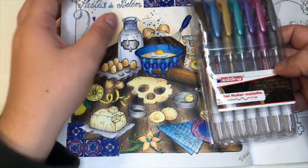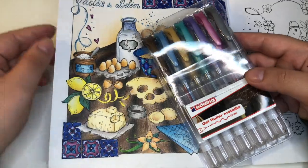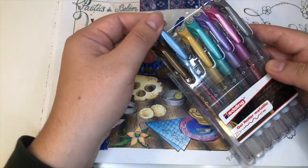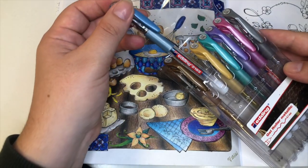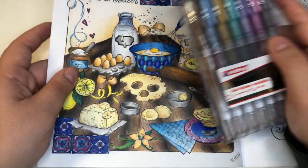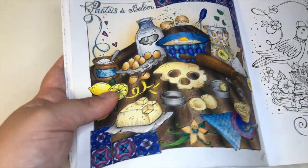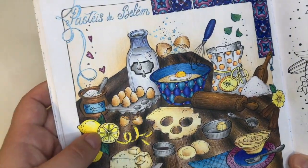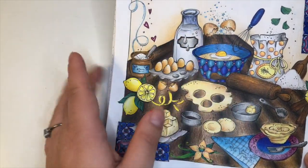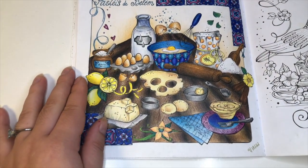These bad boys, the Edding 84, whatever they're called. I will leave these linked down below just because I think they're absolutely amazing. So this blue here, which hopefully is catching the light, is this blue. So they're the Edding 2185. But yeah, again, I'll link them down below. They're amazing. I talk about them in almost every single wrap-up video that I do because they're just so delightfully shiny. And they're super smooth and everything. You do have to wait for them to dry or you're going to get the streaking, but that was a me fault. That was not on the pens.